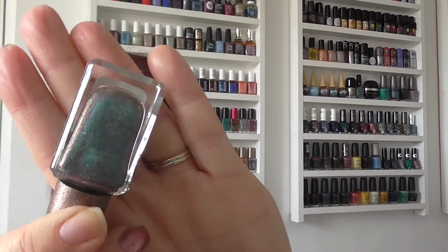It's not actually the type of polish that I would reach for, but it has got very indie qualities to it. But I had to try it, obviously. So that's Celestial Silver from Barry M.